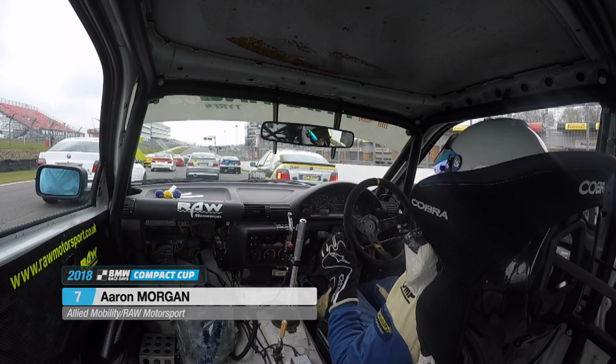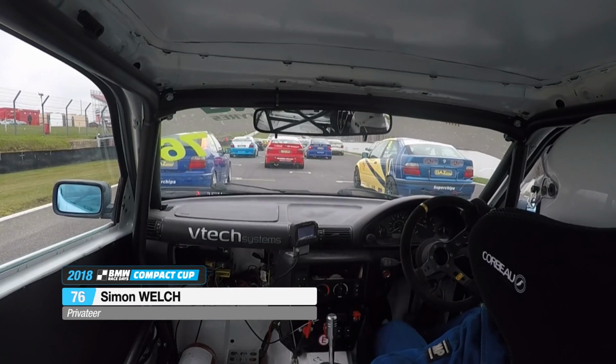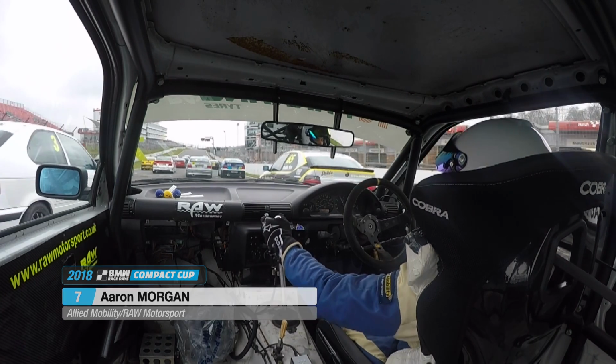So we wait for the lights to go out. We have several onboards for you this weekend, including an onboard with Owen Hunter at the front of the grid, Keith Towers from the midfield. Lots of action to bring you over the course of the year. This is when excitement starts to hit fever pitch as the lights are about to go on, ready for our first race of the year.